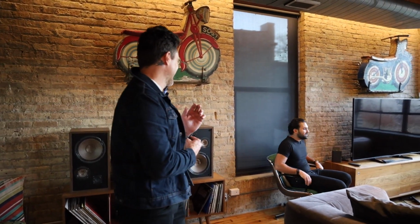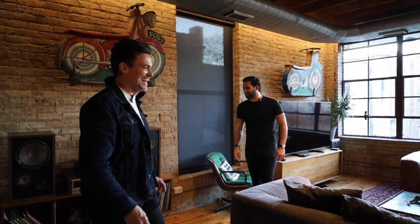Can I buy this chair? I love this chair. It's $1 million. Okay. Guess not. Guess not buying the chair.